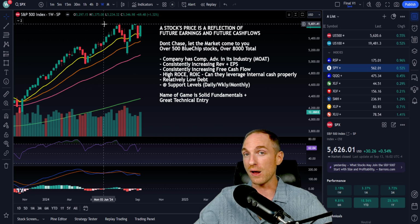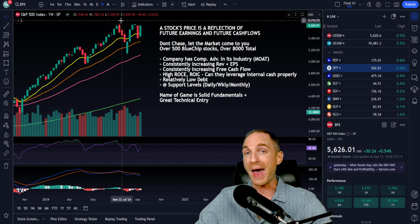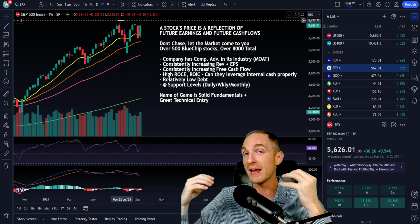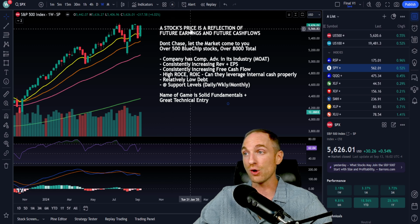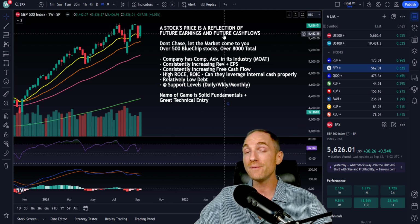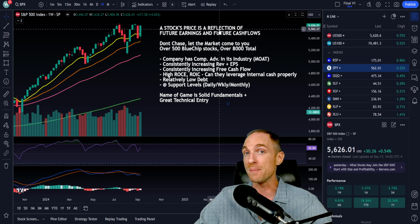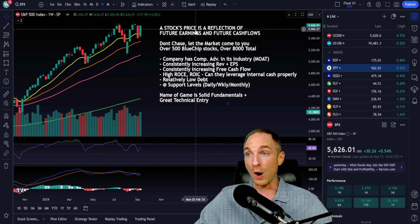And the first thing that I wanted to start off with was the criteria that I use when filtering through stocks that I'm looking to add potentially for a long-term portfolio. Now, obviously, these conditions won't necessarily be for short-term swing trades, but for longer-term portfolio buys that we're looking to hold for the next 5 to 10 years, these are the criteria that I look for. So always remember, guys, a stock's price is a reflection of future earnings and future cash flows. So it stands to argue if these two things are not going up in a meaningful fashion over the future, the stock's price also will not be allowed to go up or increase in value from Wall Street, right?